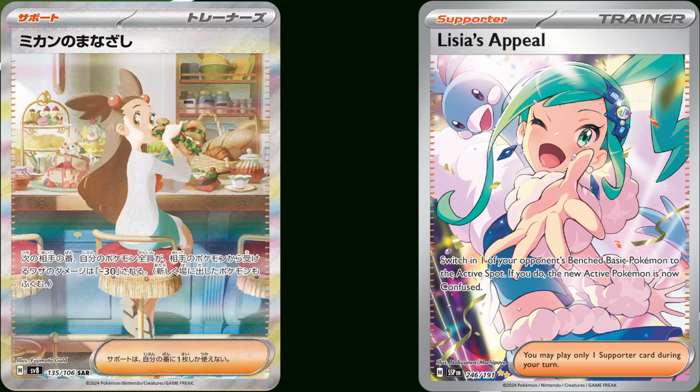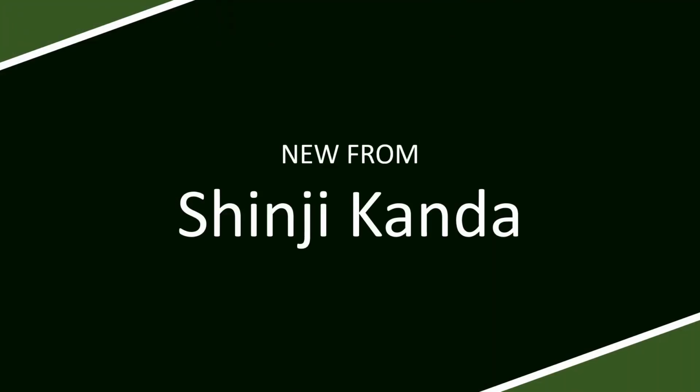Both arts also very pretty. Jasmine's very more slice of lifey, but a very interesting style, certainly something that I would love to have in my collection for Jasmine. And then, because we finally do have a new card from Shinji Kanda, we have to jump in and look at that.